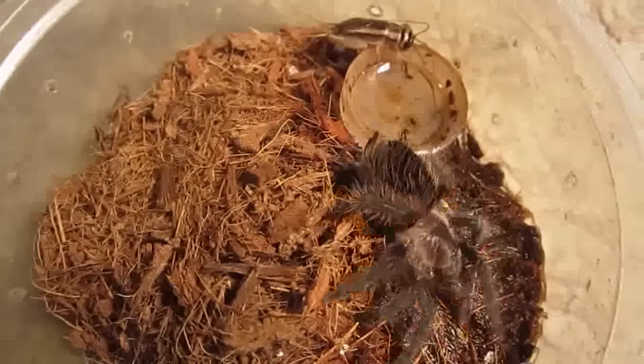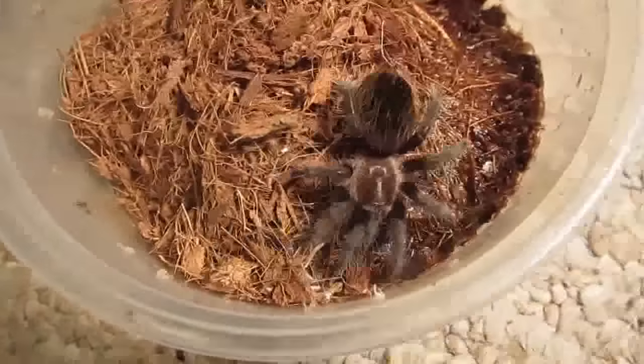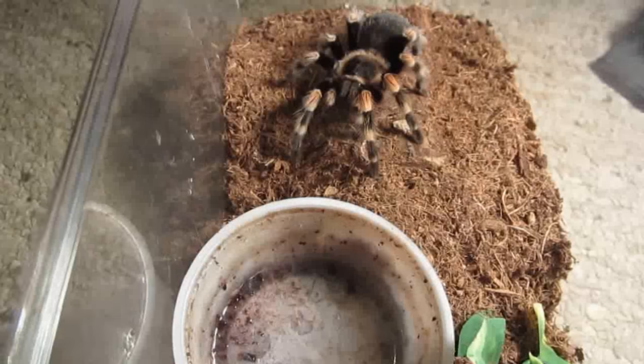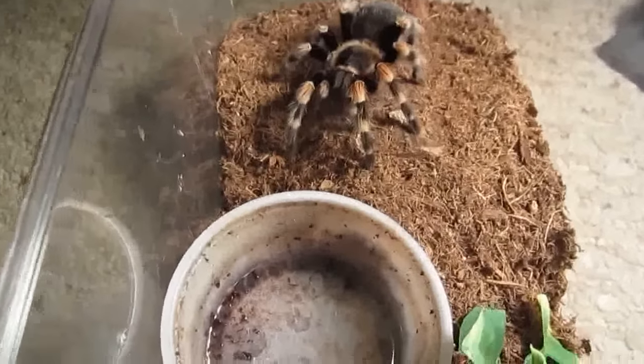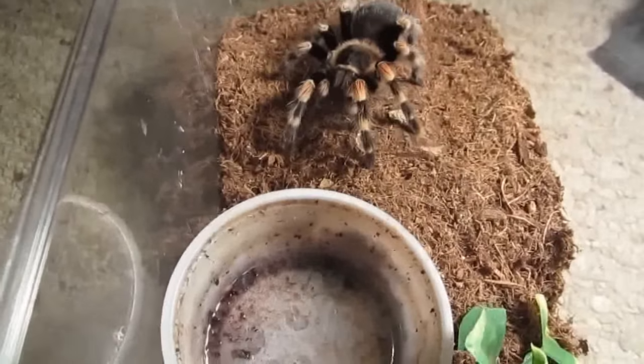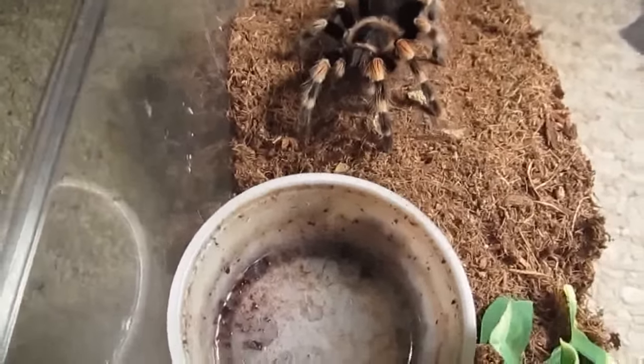Alright, well, nice to see this cutie move around at least. Alright, next. I'm shocked. I am shocked. For once, the larger Brachypelma smithi, Mexican red knee, did not tip over the water dish.